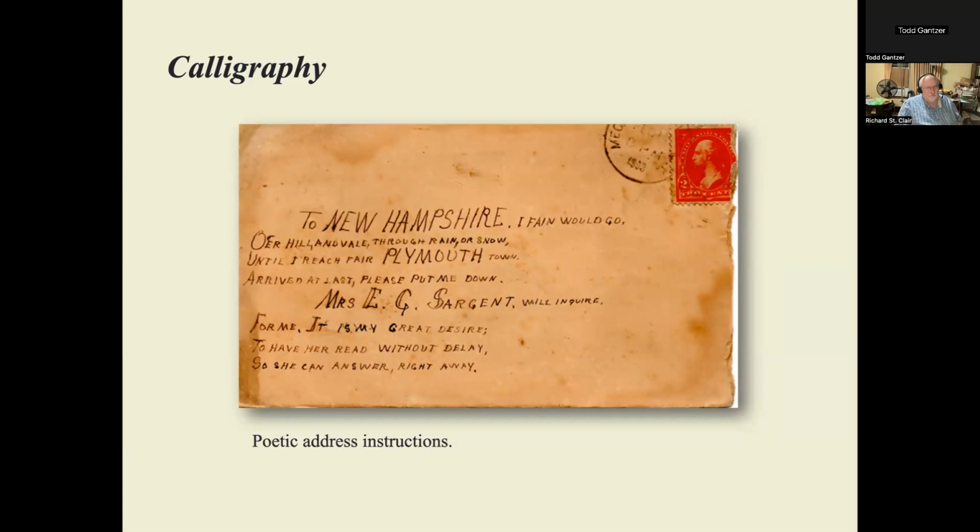This is another example of calligraphy. I can't quite read it from my distance here, but there's a poetic instruction to the postal delivery fellow. To New Hampshire I fain would go, o'er hill and vale, through rain or snow, until I reach fair Plymouth town. Arrived at last, please put me down. Mrs. E.G. Sargent will inquire, for me it is my greatest desire, to have her read without delay, so she can answer right away.